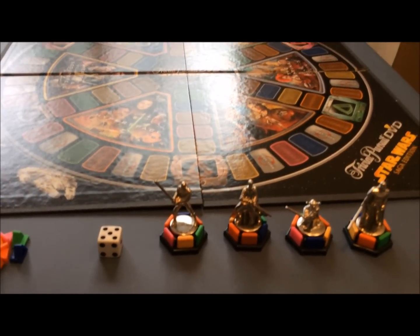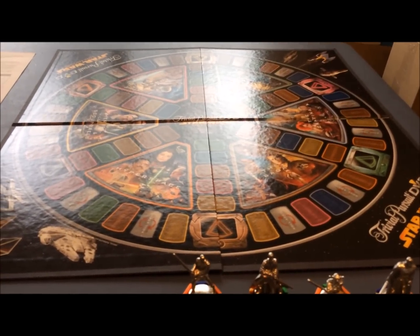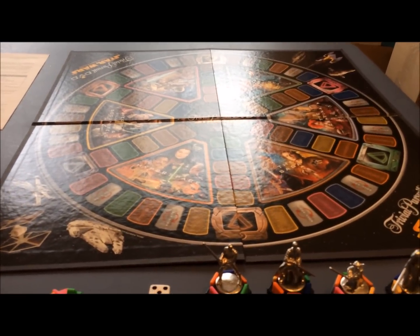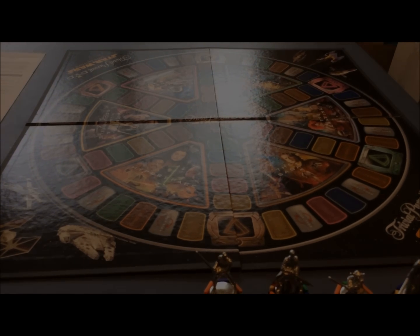Fun Trivial Pursuit if you're a Star Wars nerd who likes me, who's big on Star Wars, but are unlike me in that you can actually find people willing to play a Star Wars Trivial Pursuit against you.